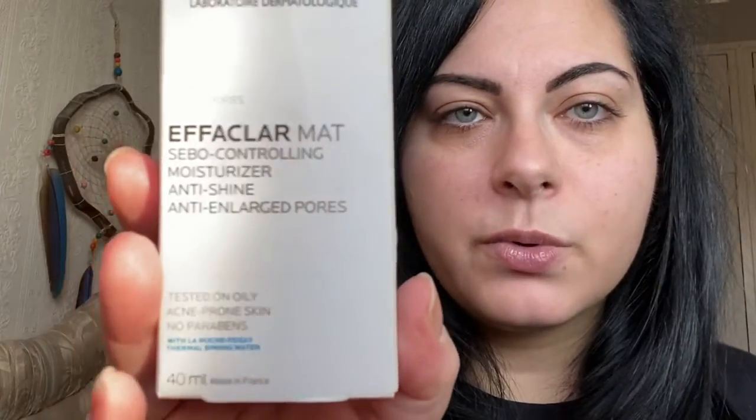Then my next step would actually be to moisturise. So it's exactly the same moisturiser as earlier. It's the Effaclar Matte La Roche Posay sebo-controlling moisturiser with anti-shine and anti-enlarged pores. And it's great for a night cream because it's not heavy and thick, especially if you've got problematic skin with acne. You don't want a very thick evening moisturiser night cream. So I just use this because it's that gel-like consistency, it's water-based, no oil, and it really helps keep the skin hydrated throughout the night, and it keeps your oils under control as well, which is really good. I get oil build up overnight as well, especially if I get hot, so this stuff has been fantastic. Give it a go.